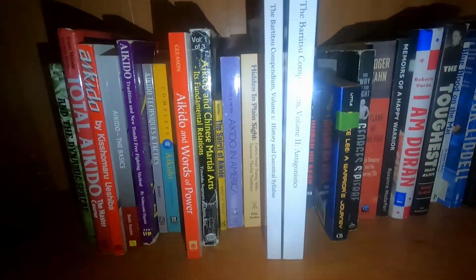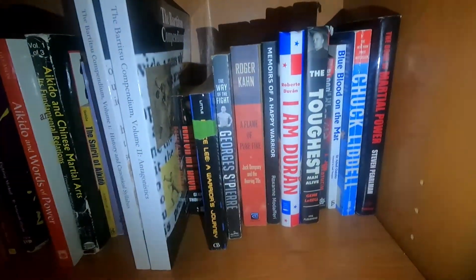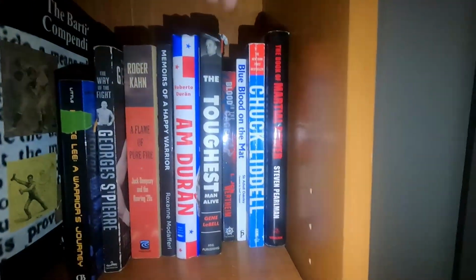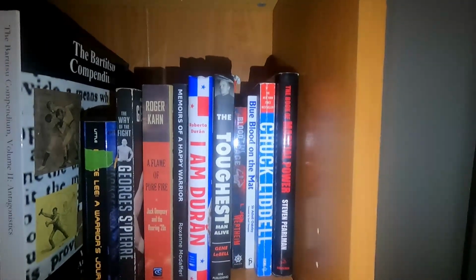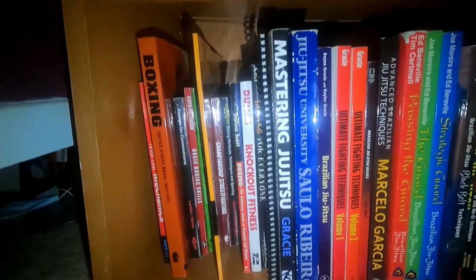We move into my two Bartitsu books. And then we move on to biography or autobiography. And this last book here on the end is the beginning of my two-book biomechanics section. Go down here for the second. Then we go on to boxing.